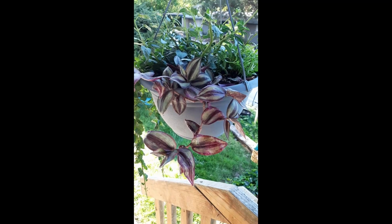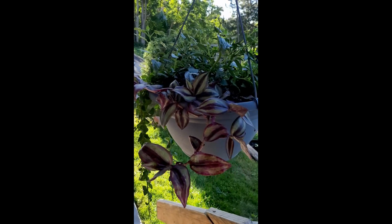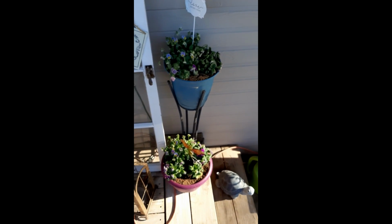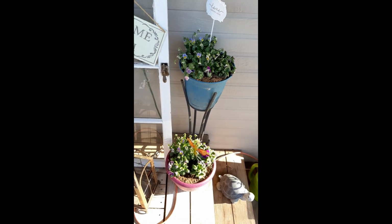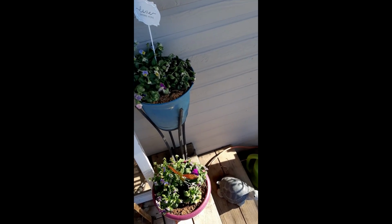My hanging baskets are all looking pretty good. I did have to prune back my fuchsia, and it hasn't bloomed again yet, but I pruned it back and it's growing in more full, so that's nice. Pansies are suffering. I need to pull them out. I've got some wave petunias I'm planning on putting in instead, but I've got to get those pansies out. It's just been so blooming hot.